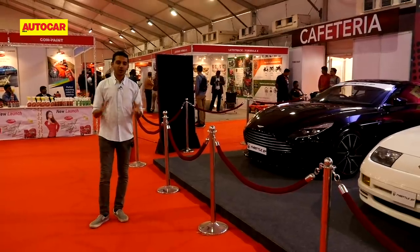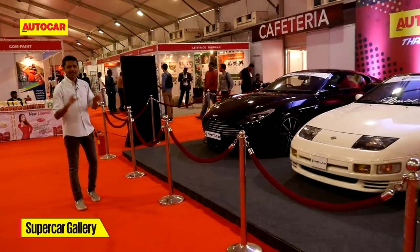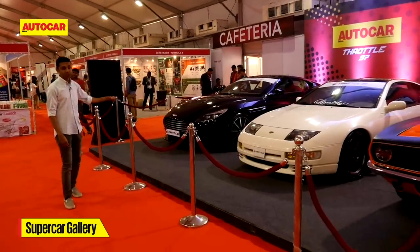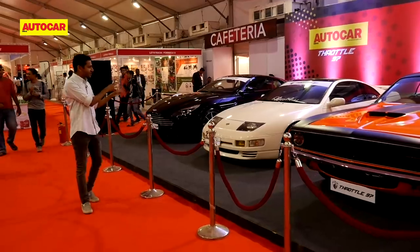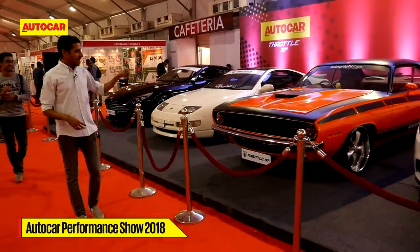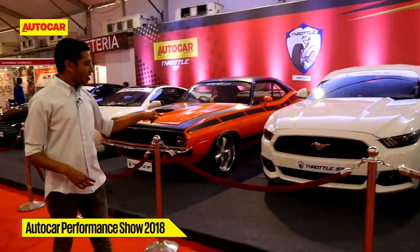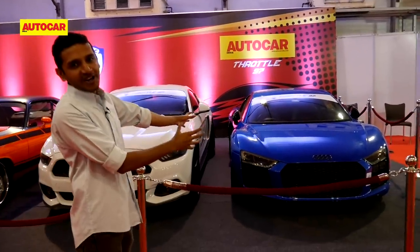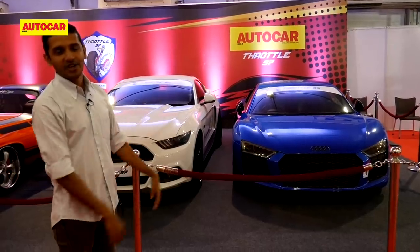Now this year for the supercar gallery, the good folk at Throttle 97 have not disappointed. There's a little bit of something for everyone. It starts with a British Grand Tourer, the Aston DB11. A lovely JDM classic, the 300ZX. American old school muscle, a Plymouth Barracuda. And American new school muscle, the Ford Mustang GT. And of course, to cap it all off, you have a bit of pure supercar goodness, the Audi R8 V10 Plus.